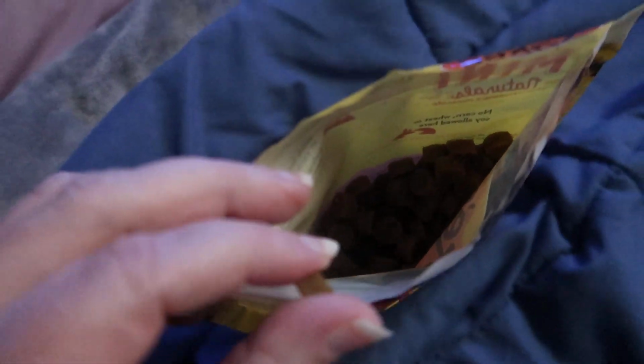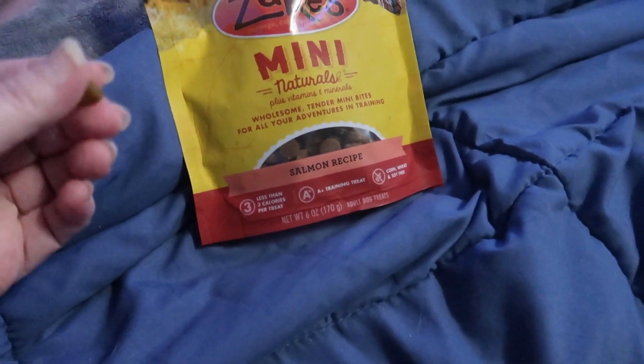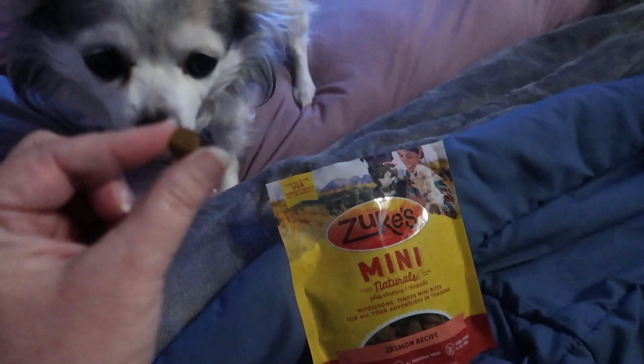You can see the bag's filled to right about there, so a pretty good amount. There's like 6 ounces in here, 170 grams. It's $10 a bag. Okay, 9 something. I'll look and see if I can find these online.